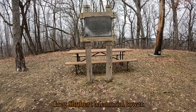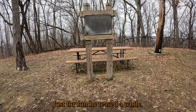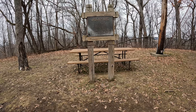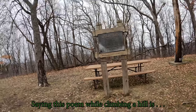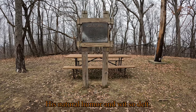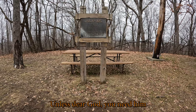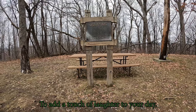Greg Schubert Memorial Tower. Once upon a weary working day, a special person passed my way. Just for fun, he teased a while and coaxed from me a timid smile. I've never found another such who has that special sort of touch. His natural humor and wit so deft, whose sudden passing leaves bereft. One who wonders why he went away, unless, dear God, you need him to add a touch of laughter to your day.